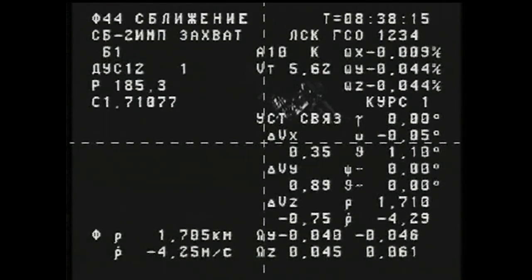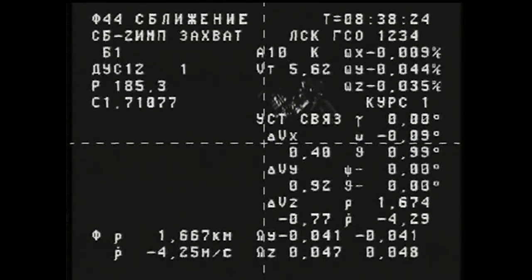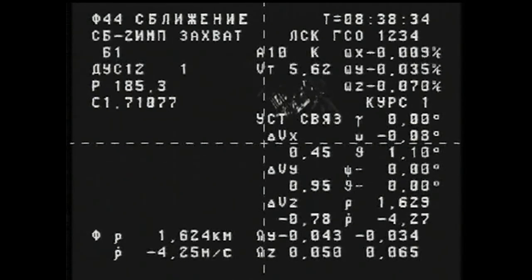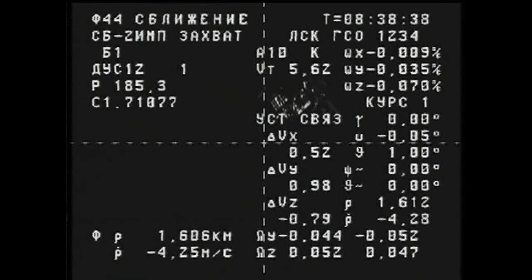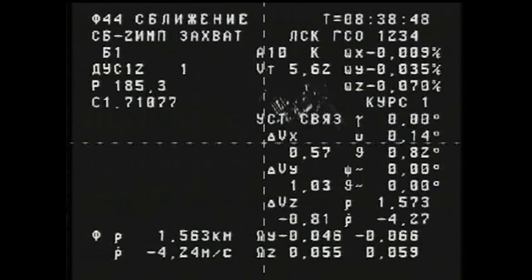And this is the view from the engineering overlay camera on the exterior of the Progress 87 cargo craft. You are familiar with that as you see the data that is being relayed back to the flight controllers at Russian Mission Control Center in Moscow. In the lower left-hand corner of your screen, you'll see the KM, that's the kilometers, that's the distance right now between the Progress and the station, 1.6 kilometers away, and the value right below it is the rate of closure, which at the moment is about 4.2 meters per second.